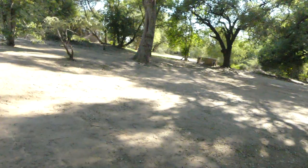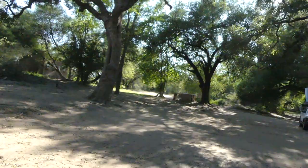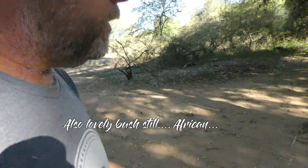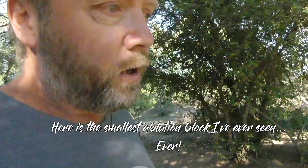We have the ablution block as we leave Vic to finish off the work while I pretend I'm working. Here's a washing up area, and everything's here for you. They even give you some soap, which is quite nice. Also lovely bush still. A little bit of green. Here is the smallest ablution block I've ever seen, ever. Looks like one ladies and one men's.